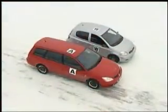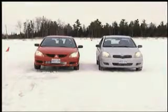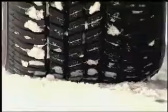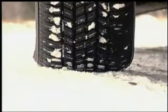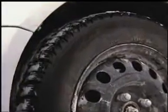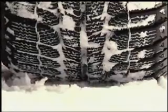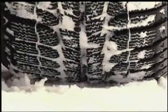All of the best-selling cars in Canada are front-wheel drive vehicles. For this comparison, the red Mitsubishi has four all-season tires installed. The silver Toyota is equipped with four winter tires. We made a special precaution to equalize the vehicles.